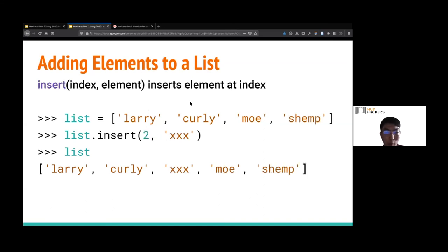Okay, another way: what if you want to add an element to the middle of the list? There's the insert function. It takes in two arguments: the list index that you want to insert at, and also the element. So here we have the list from just now, Larry, Curly, Mo, Champ.